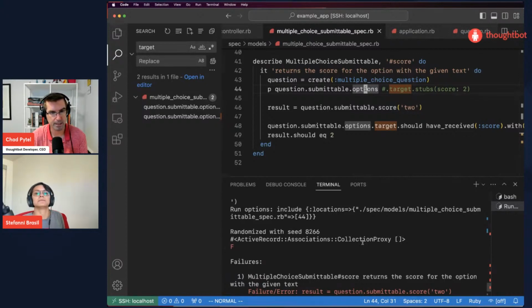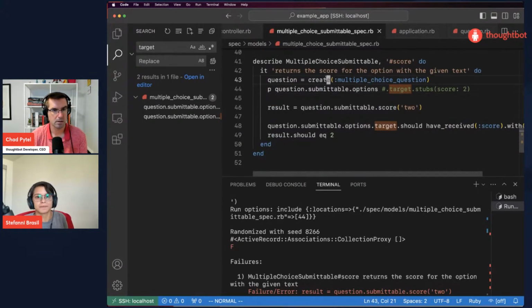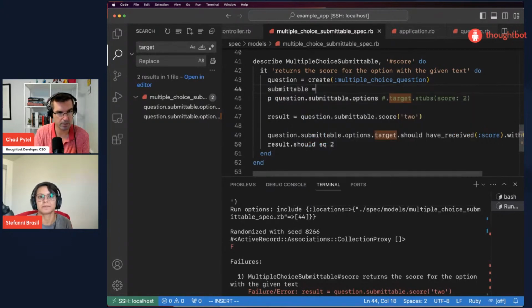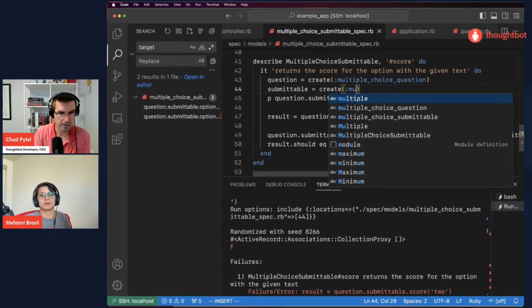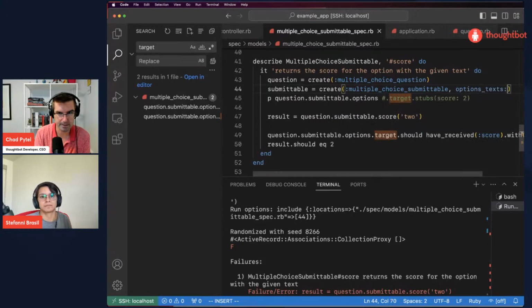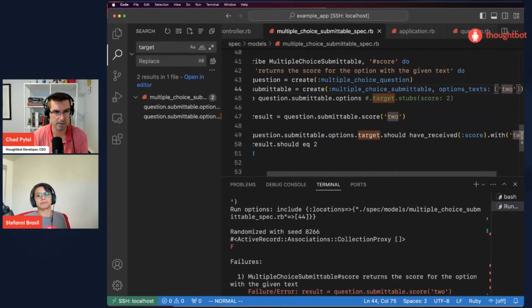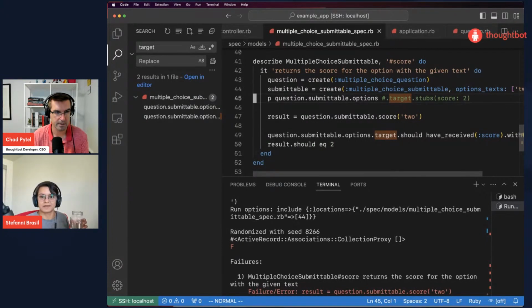Okay, so options is empty there, which is interesting because, oh, it's only doing it if we set options text. I see. Okay, so we can: submittable equals create, multi-choice submittable, options texts, and we want it to be 2. Yeah.